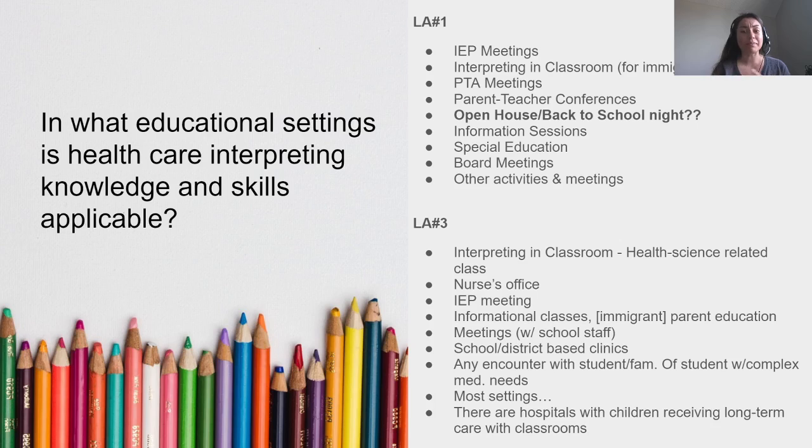Now, something that was also interesting is that there are some hospitals that have classrooms incorporated in there, especially for children receiving long-term care. So we even see the education coming into the healthcare in hospitals in those classrooms. So I don't know how many of you out there have experienced that. Maybe the person that shared this in our Language Access Cafe may want to talk a little bit more about it if we have time.